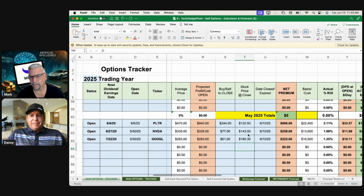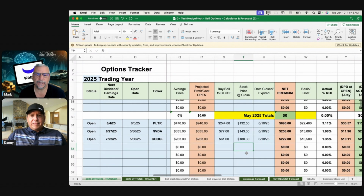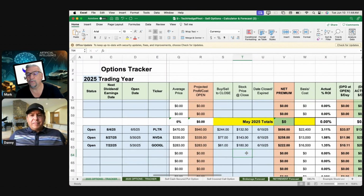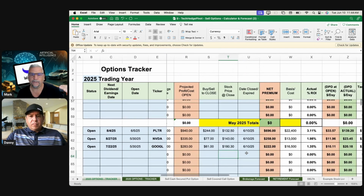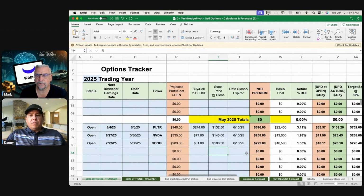Awesome. And so it's important for us to know what the price was when we closed the contract, because what's going to happen if there's a pullback in the market tomorrow, and let's say Google's dropped to 175, then we can say, wow, $5 drop. It may be worth opening up another cash secured put tomorrow. It's just a way to keep track of our entry price, our exit price. It gives us historical data to be able to look back at our history and see how we did.